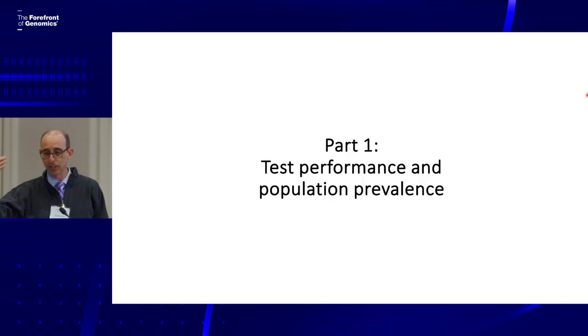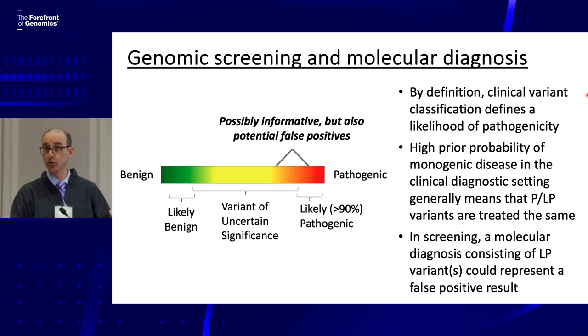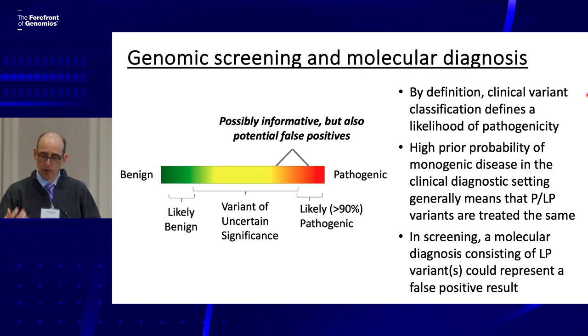I probably don't have to go into too much detail about the way we classify variants, but just to put a really fine point on it, this scale from benign to pathogenic is about probabilities. And there's a really important zone there in that orange to red where we're talking about high-level VUSs and likely pathogenic variants that are particularly useful in a clinical context when you have a diagnostic workup, as Les pointed out, but also are potential false positives, especially when you start thinking about that low prevalence population.